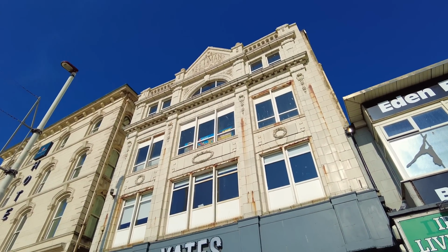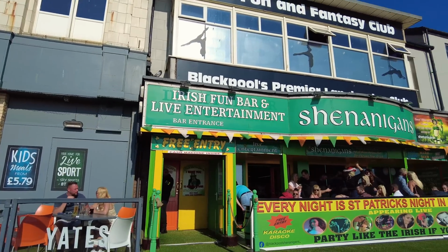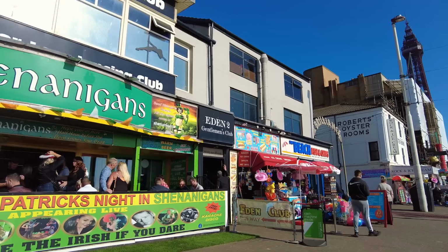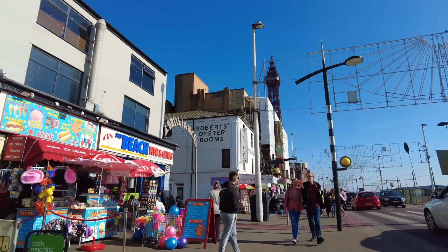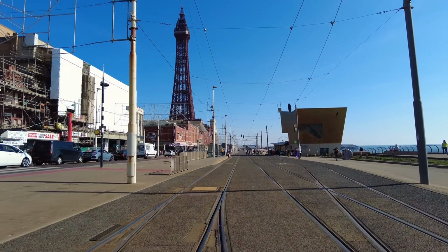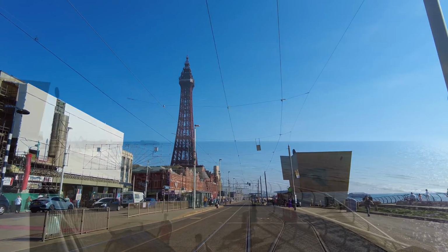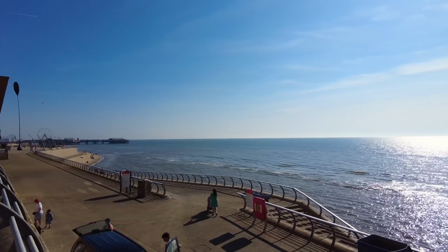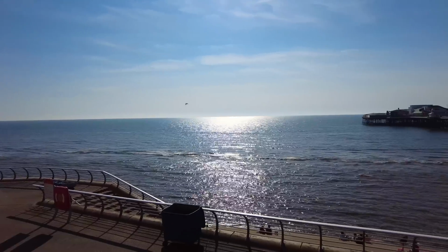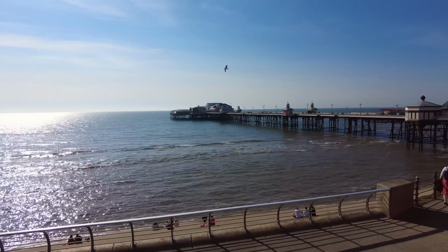Well, it's absolutely banging here on Blackpool Promenade. That's Shenanigans, look at this here, wow, what an atmosphere. Yeah, there you go, looking down the tracks there towards the tower. How about that, eh? Look at that blue sky, amazing. Here's a little look out towards the Irish Sea. Look at this, folks. I bet you wish you were in Blackpool, don't you? Especially when the weather's like this, looking towards the North Pier there. There you go. Can't beat it, can you?